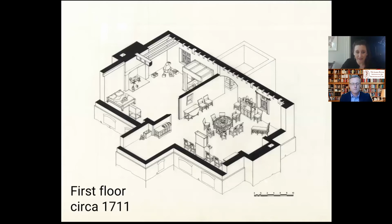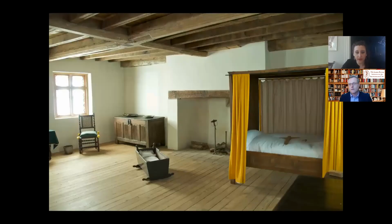And so Arthur Allen passes away, and in 1711, after his death, there is a probate inventory. It's the first one that's done of the house. And so based on that probate inventory, we were able to recreate basically what the house would have looked like in 1711. We only turned one room back to that, but if you come to visit, you'll be able to see our 1711 bedchamber based on Arthur Allen II's inventory.